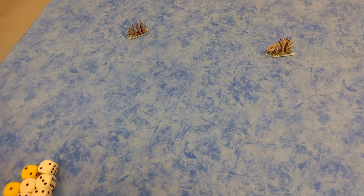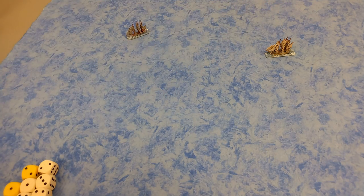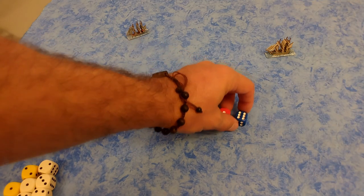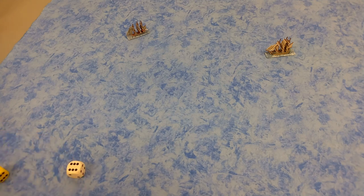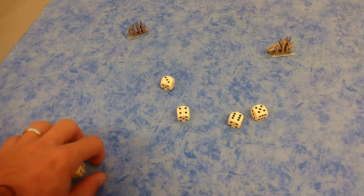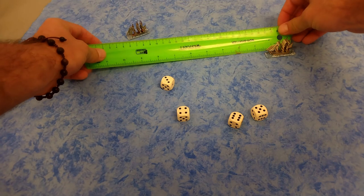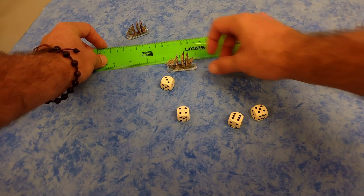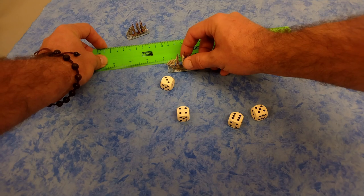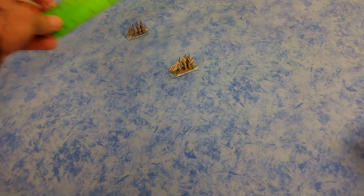I'm just rolling to see if this poor little third rate can stand up to the big mamma jamma. And with a roll of six for the initiative, the big mamma jamma is going to get to go first. Tactically, this means she gets to move a total of 6 inches. We're going to bring her 6 inches up. And we got to turn her just a little bit. We're going to try to keep her reaching, staying off that 45.